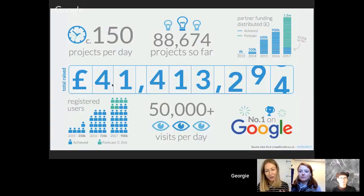So first of all, a bit of an introduction to ourselves. We're the UK's biggest rewards-based crowdfunding platform. We've raised over £40 million for projects in the UK, and around 150 to 200 new projects come on and start crowdfunding with us every day.